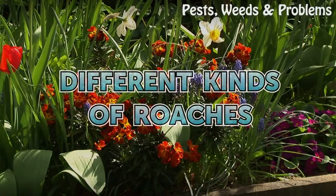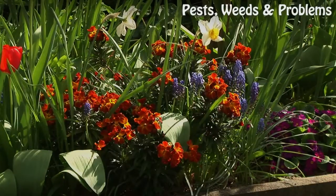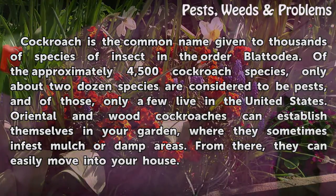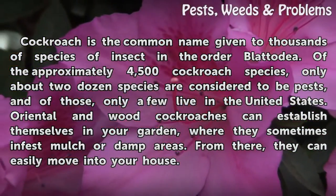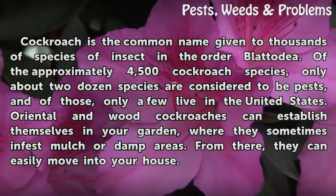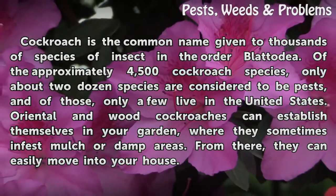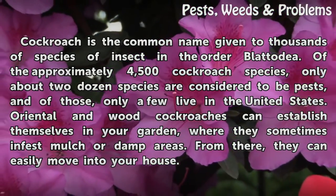Different kinds of roaches. Cockroach is the common name given to thousands of species of insect in the order Blattodea. Of the approximately 4,500 cockroach species, only about 24 species are considered to be pests, and of those, only a few live in the United States.